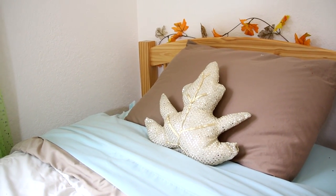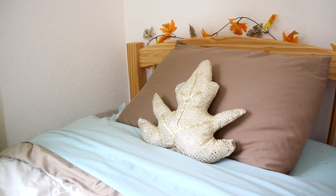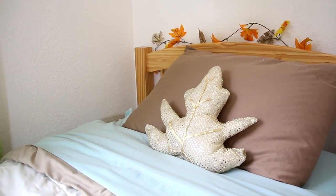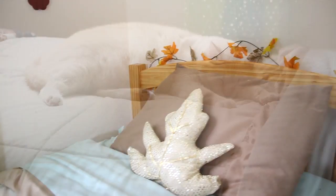Right here is a failed attempt to make a DIY leaf pillow. It turned out looking more like a starfish than anything, but it adds a little bit of fall sparkle to my room, so I decided to keep it.